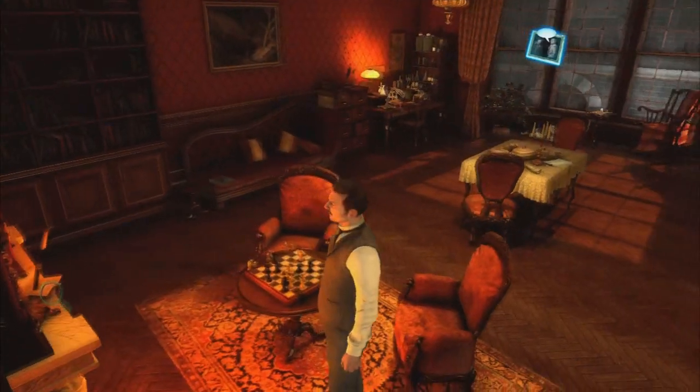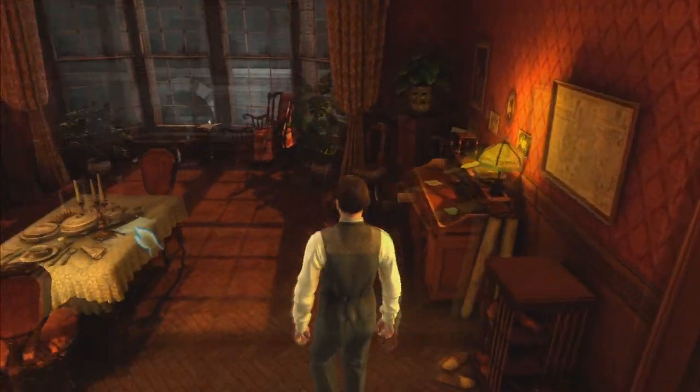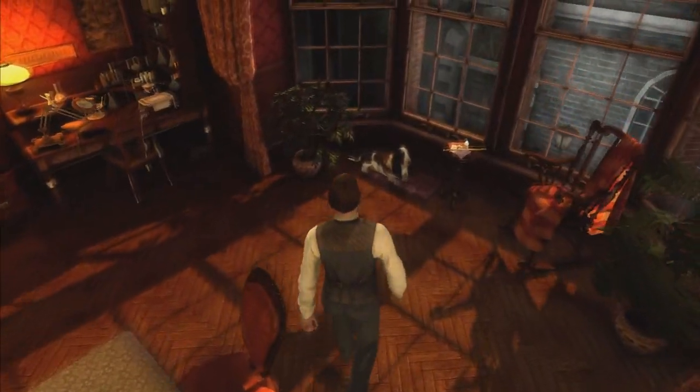Holmes is definitely quite the character now. Quite saucy, this storyline. We're nearing the end right now, so I'm really looking forward to that.